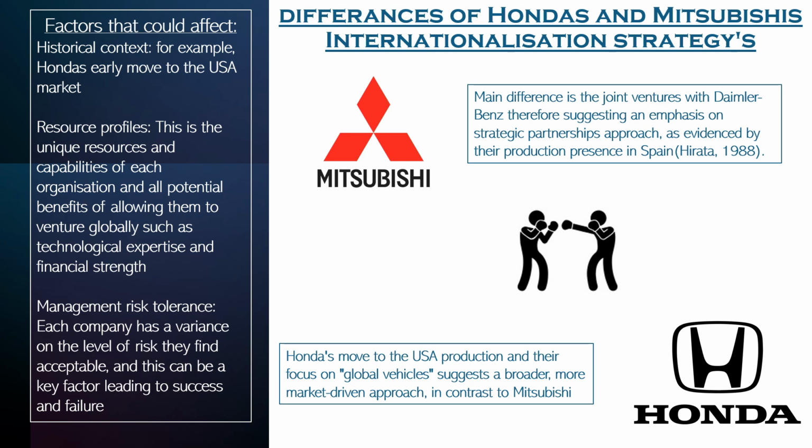Honda's early foray into the US market in 1982 may have shaped their subsequent strategy choices in later years. Resource profiles: each company's unique set of resources and capabilities, including technological expertise and financial strength, likely influence their internationalization decisions. And lastly, management philosophy. Variations in risk tolerance and strategic vision of each company's leadership can also play a role in whether they decide to take a hold of the marketplace.